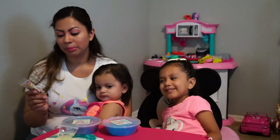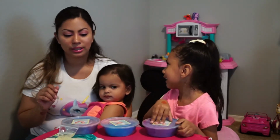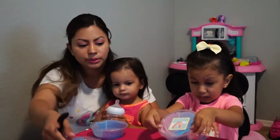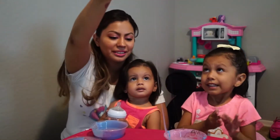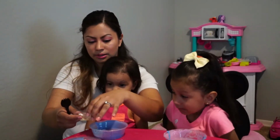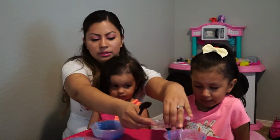But yes, we're going to be adding these little beads and the liquids. Can I open it? Yeah. So we're going to be adding, but before that, all right, we are going to open the... It's so gooey. Yes, it's fine. We'll clean after we're done. So we're just going to do a little bit, enough for all of them.